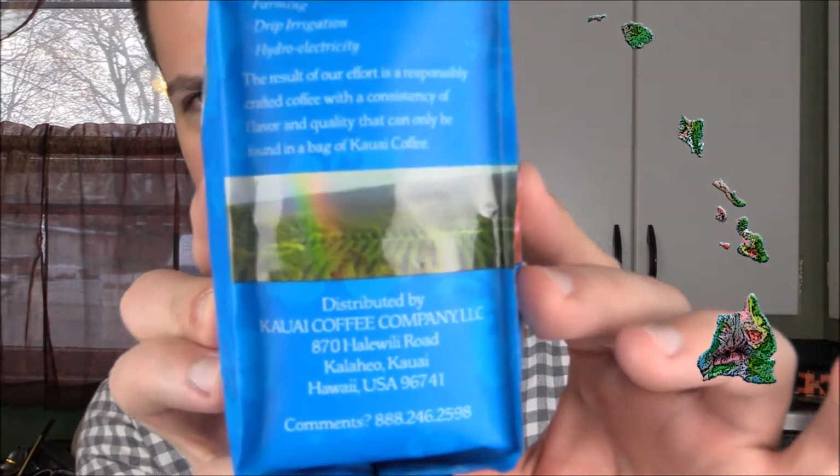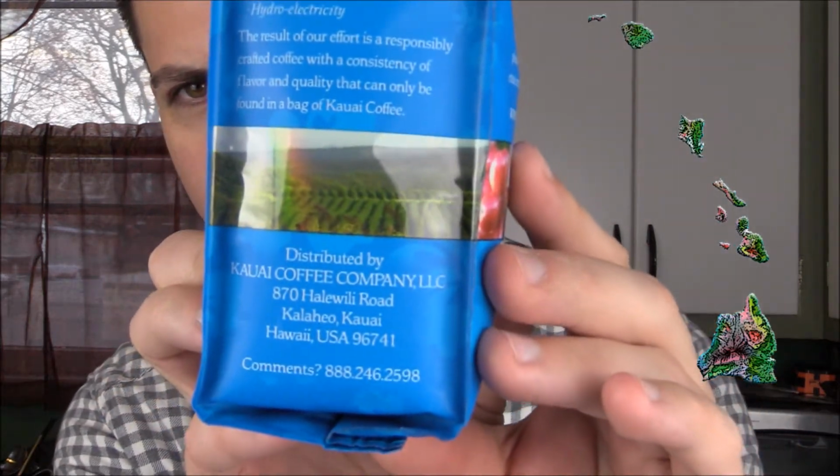Alright, well this is a Hawaiian coffee. It's actually from Hawaii. See if I can get it on there. Yep, there we go. Kauai coffee. It says 100% premium Arabica coffee. Of course, on the front, at least for this specific coffee, it says with added natural and artificial flavors, which means this is only going to go one of two ways. It's either going to be delicious or it's going to be absolutely terrible.